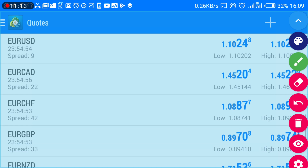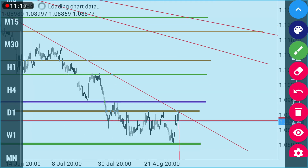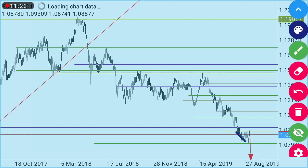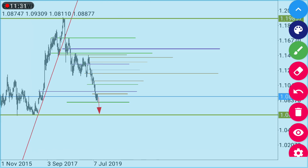Another pair which we're going to be focusing on is Euro CHF. And for Euro CHF, for the coming week, we're going to be having a bearish direction. The reason behind is because of a good retest of this broken support or resistance. It made a consolidation for a long period of time, so we are estimating that it will continue dropping toward this level here. We are waiting, and we have patience with it. So we believe it will reach this level here. This is Euro CHF, and this is weekly time frame.